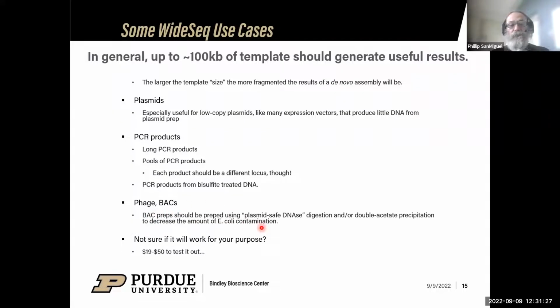So they're the same molarity as the host chromosome, but they're like 100, 200 kb, whereas the E. coli chromosome is 4 megabases. So you just end up with tons and tons of E. coli sequence, and you end up wasting it on that instead of being able to use it for your BAC.